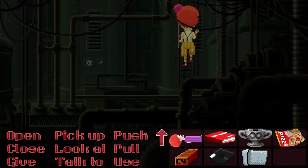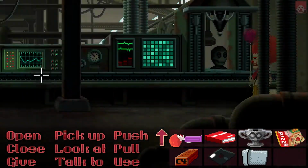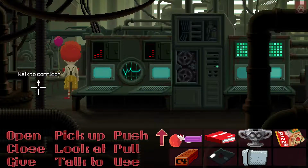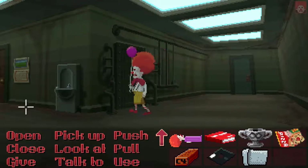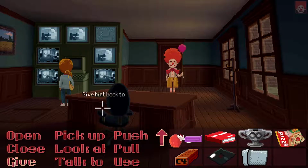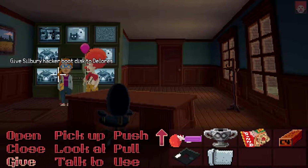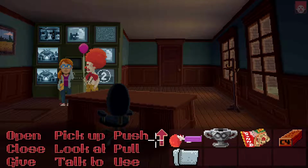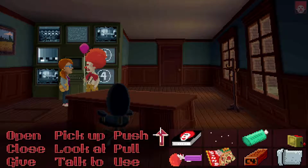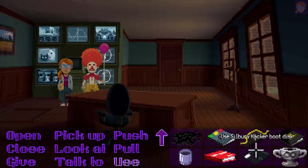He has the boot disk, and he also, if you remember, got that adventure game hint book from the ThimbleCon. We need to give that to Dolores as well. So we'll just quickly zip through here. Give the hint book to Dolores. Here, take this. I'm tired of carrying it. Give the boot disk to Dolores. Carry this for me. Yeah, alright. And you know what? We'll give her a trophy back. I don't want to carry this anymore. Just out of kindness. I think that's all. We'll change to her. Use the boot disk in the computer.